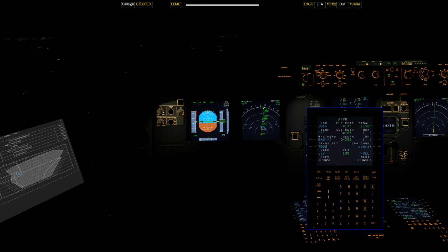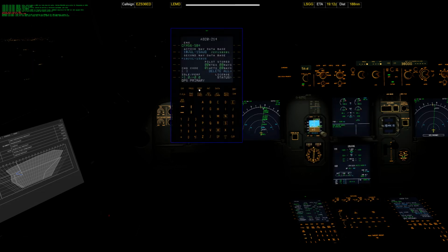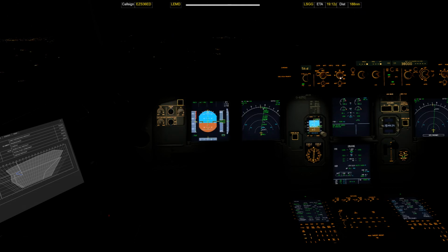And the decision height, which I will get off my charts. Let's have a look. Decision height for category C aircraft is 206. There we go, and V approach speed 135. Alright. Put performance there as a reminder. Okay. Minimize those charts out.